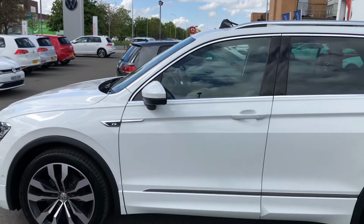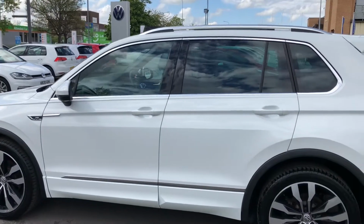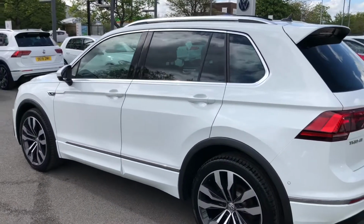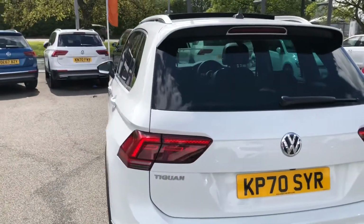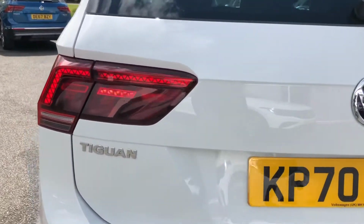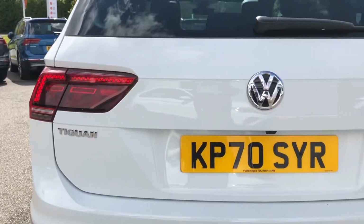As we move around the side of the car, you have additional R-Line badging, heated electrically operated wing mirrors, keyless entry and keyless start, and even privacy tinted windows from the B-pillar back. Moving towards the back, that sports look carries on thanks in part to the extended sports spoiler, and these dynamic LED lights can even change shape when applying the brakes for that extra visibility on the road.